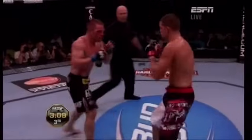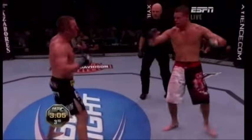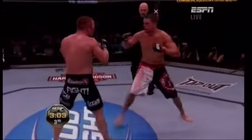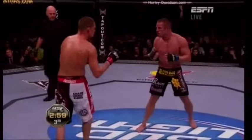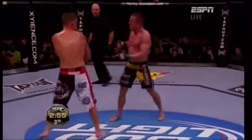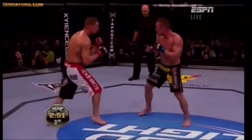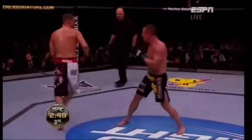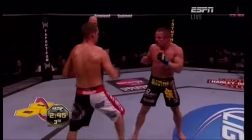It's the spring that Marcus is missing. It's like he sees the opening, but it doesn't seem like he can quite get there in time. See that? He looks slower than normal. Yes. And a lot of that is because of the punishment that Diaz has put on his face. Yes. There, Nate connected with a nice straight left. Checked.